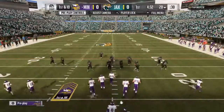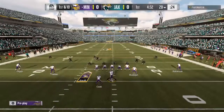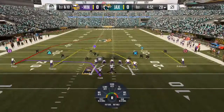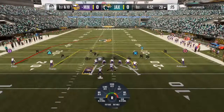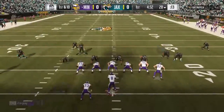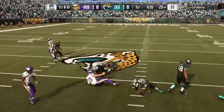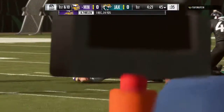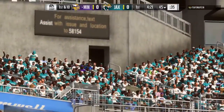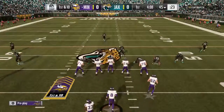Cousins and the Vikings with a 1st and 10 at the 20. A 1st down throw for Cousins. He'll find Thielen working the middle. And they'll get it all the way up about 5 yards shy of midfield. That one goes for 24 yards. The big play to start him out has him at the 45 already.